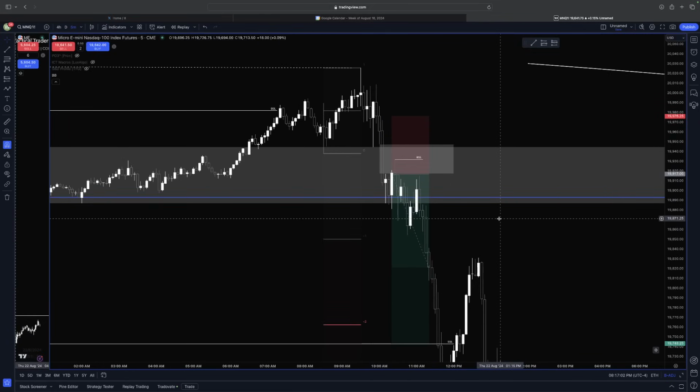Our goal is to figure out which one of those is you, and then how can we use the ideologies of flipping perspective to dial in what is best for you? Because one way to do something isn't necessarily the best way to do it, right? And it depends on who you are as a trader.